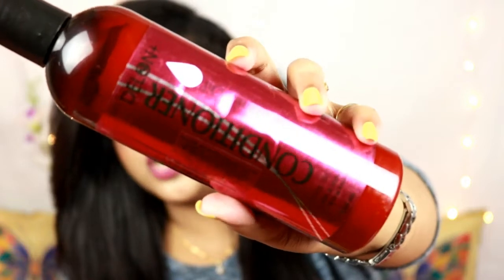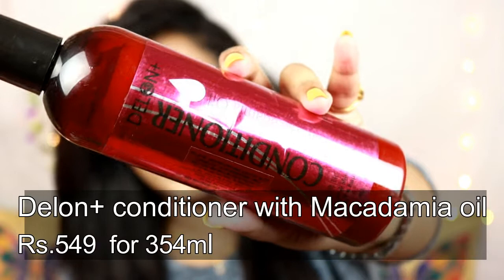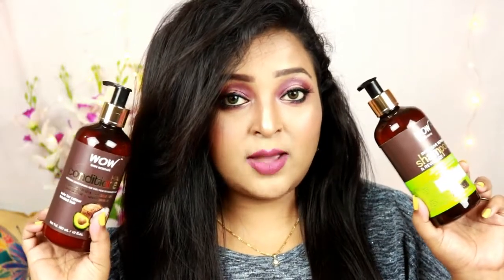So the shampoo is with argan oil, and the conditioner is with macadamia oil. These two are free from parabens and sulfates, and they really work very nicely for my hair. If you want another option, you can also use these two shampoo and conditioner.